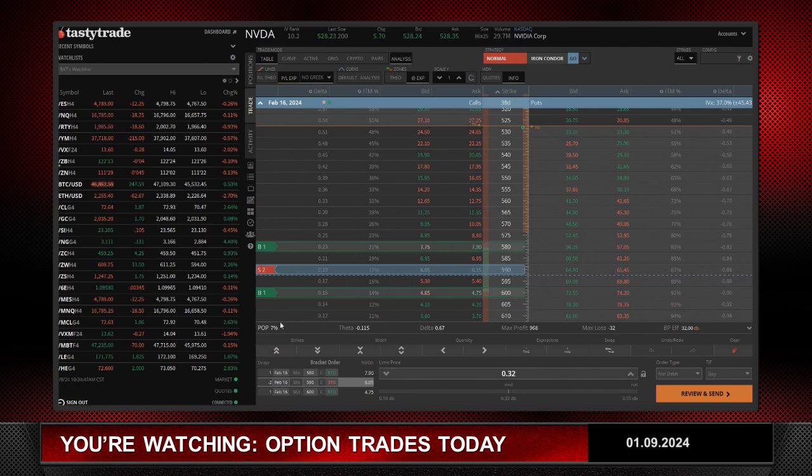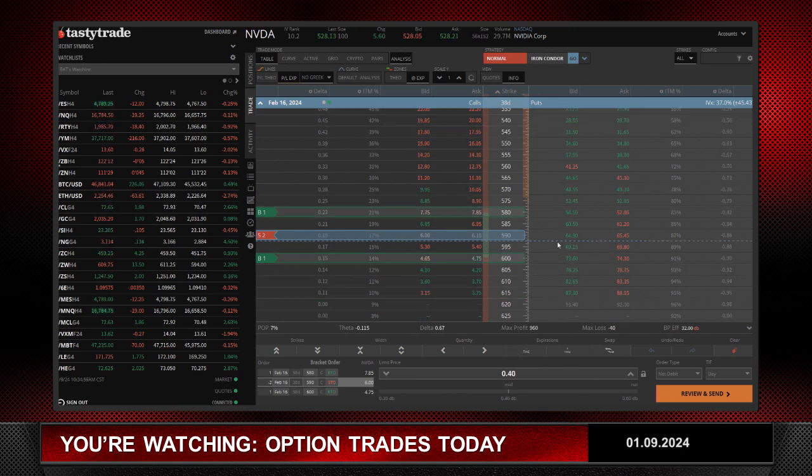You'll notice that the pop is only 7%. I like to have the opposite. I'd rather have a 93% pop and take on some risk than having a 7% pop and really having a pin at 590 where I could make $1,000 on this trade. You can see here the profit is 963. Right at a standard deviation, which is that dotted line, to me doesn't seem to be a great trade.